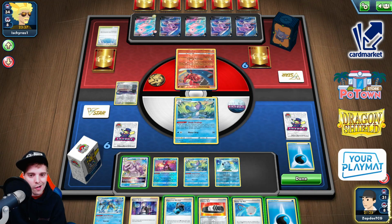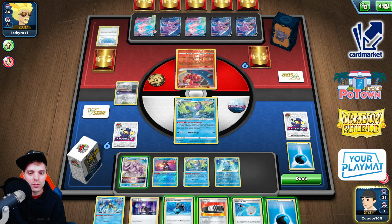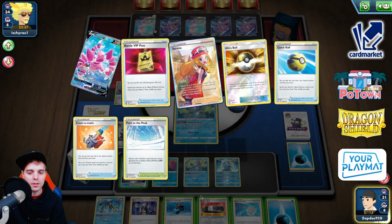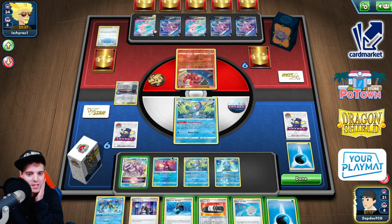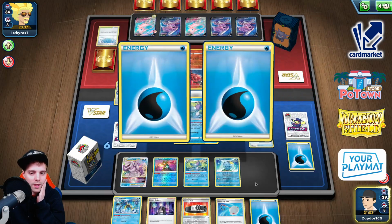We could scoop up the Drizzile. Attach, retreat. It's going to be the same thing, right? It's better to scoop up. Or maybe draw more cards. Is it going to be the better thing here? We scoop up this one, and then attach and retreat. It's the same thing, right? It's the same thing. I'll go for more energies from the deck.